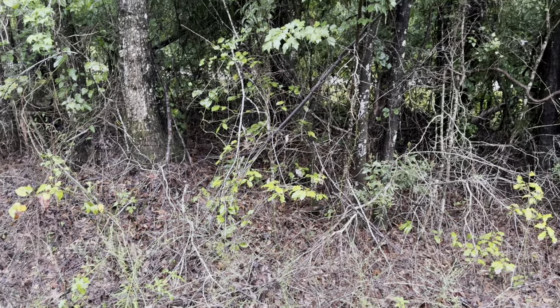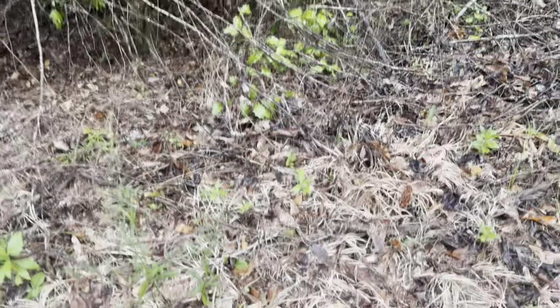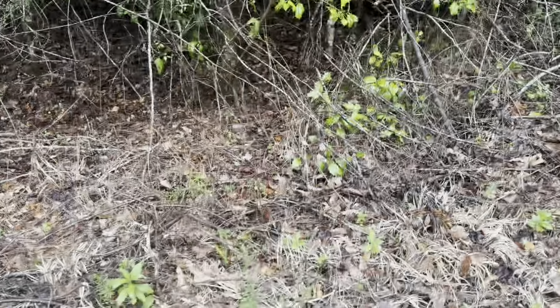Lily, I'm not sure that it's still in the patch of trees. Oh, I bet you it is. Oh, there it is. Found it. Got it. Meow. Come here, baby. Come here.